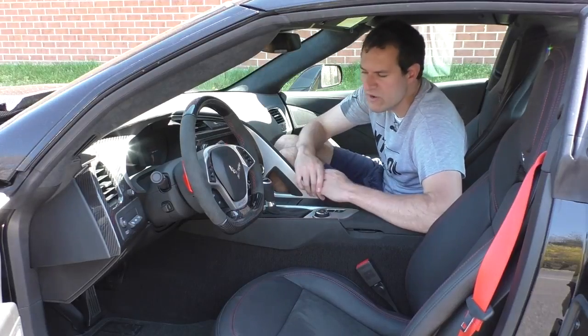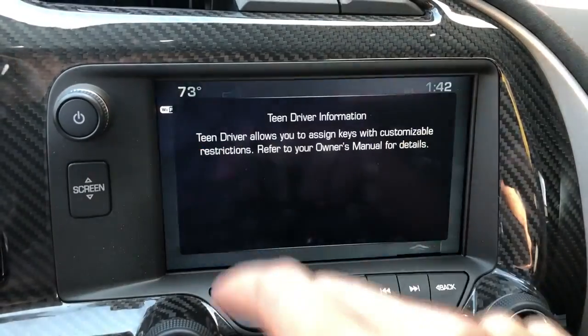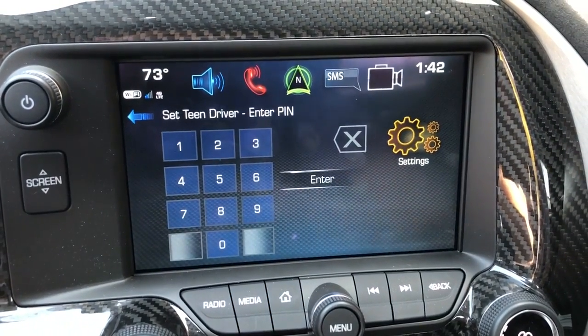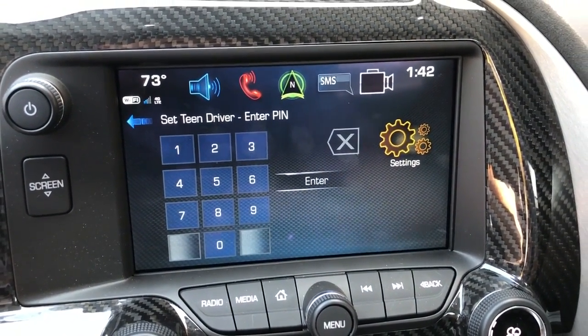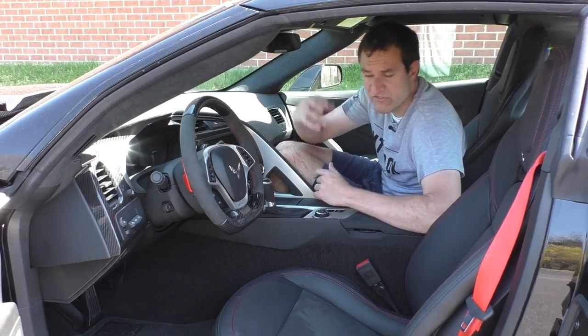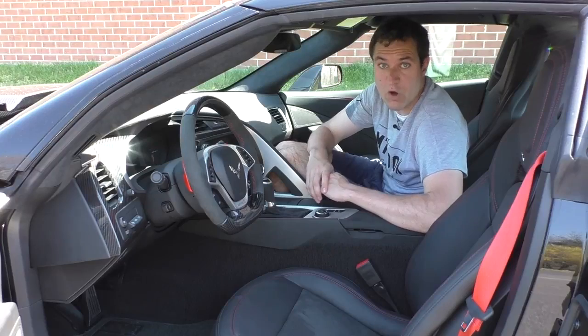I suspect you can limit the speed or something like that, or at least maybe limit the horsepower output when you give the car to your teen driver. It seems odd to have a 750 horsepower car with a teen driver mode, but at least it gives you that option if, as a parent, you feel your 17-year-old is ready for a ZR1.